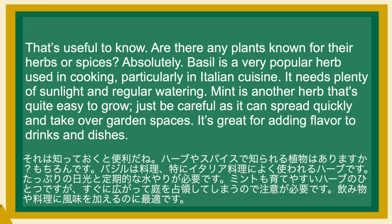That's useful to know. Are there any plants known for their herbs or spices? Absolutely. Basil is a very popular herb used in cooking, particularly in Italian cuisine. It needs plenty of sunlight and regular watering. Mint is another herb that's quite easy to grow, just be careful as it can spread quickly and take over garden spaces. It's great for adding flavor to drinks and dishes.